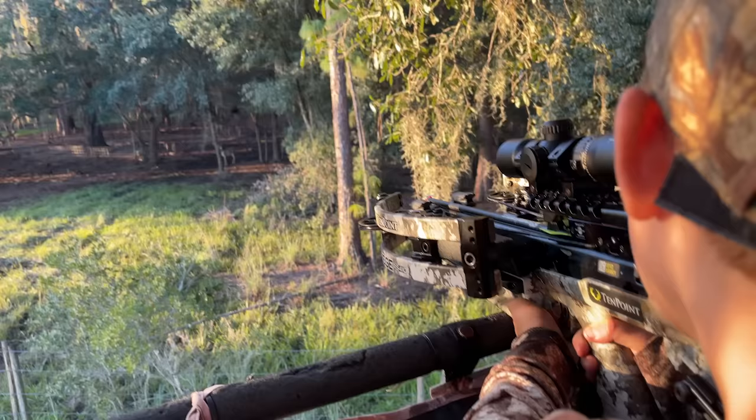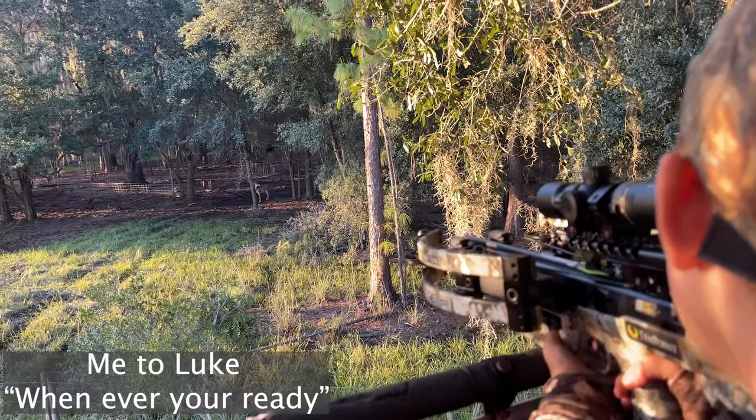I gave Luke the option if he wanted to sit in a ground blind or a tree stand. He asked me which one was the highest. Of course, that meant the ladder stand. So it happened quick. Like, we weren't sitting down very long and the deer comes out. Whenever you're ready.